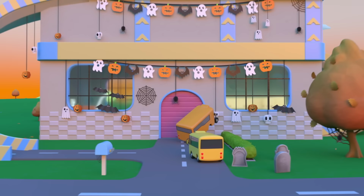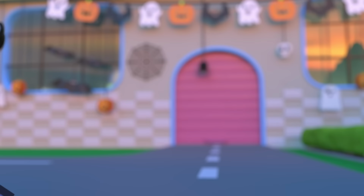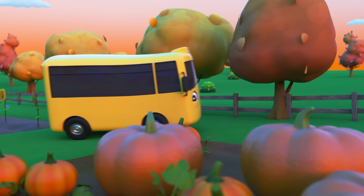Buster and Mommy are decorating the house for Halloween. But look, they still need a pumpkin. Looks like there are pumpkins for sale this way. Buster and Grandpa will go and fetch one. Whoa! So many pumpkins to choose from. Buster wants this big one.